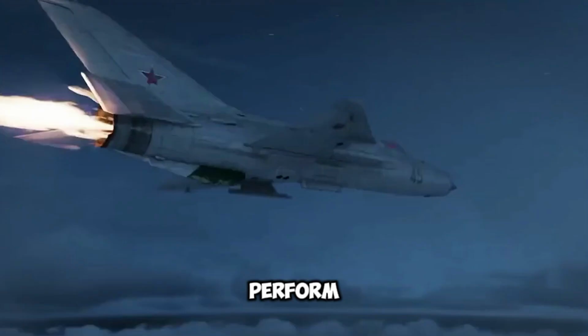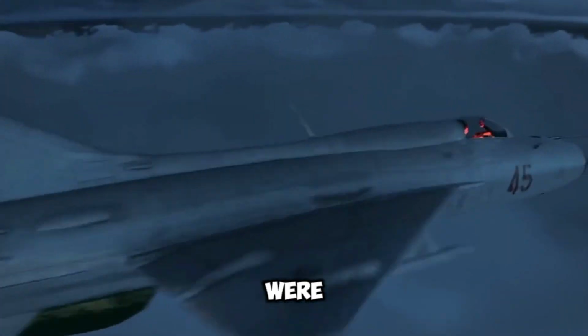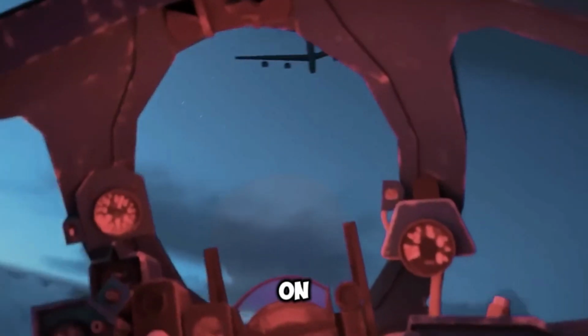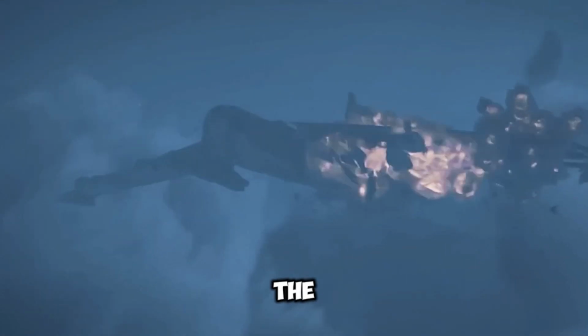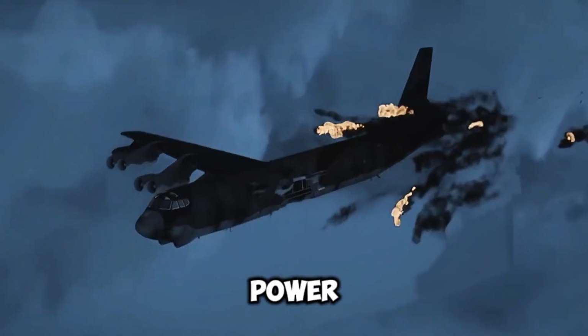The creation of extremely agile aircraft that could perform well in combat scenarios where agility and response were critical was facilitated by the Soviet military doctrine, which placed a strong emphasis on close-range dogfighting. Reflecting the Soviet Union's strategic aims during the Cold War, these jets were designed to oppose Western air power.